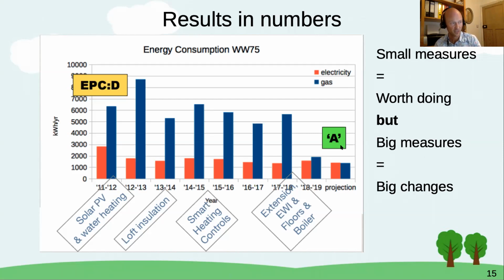I tend to think that the equivalent we are at now would be an A, but I'm not entirely sure because the official calculation has never been done. And probably my projection is a bit too conservative. I think we might save even more on gas. Now, these are the numbers.